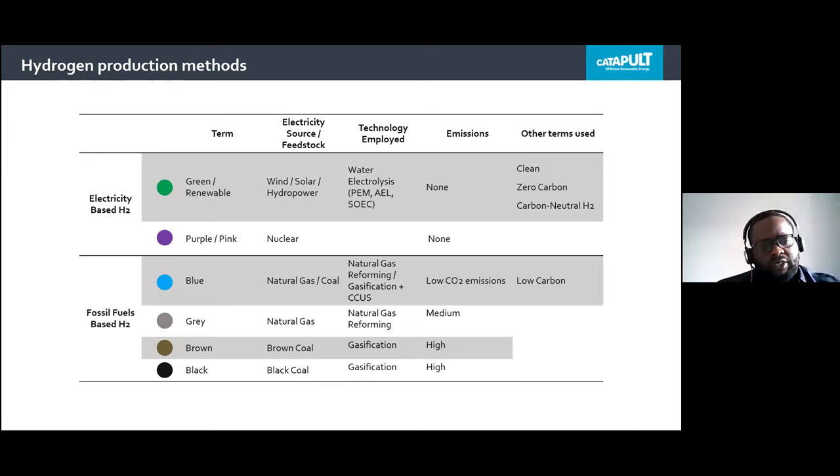This is just a table which summarizes the different terminologies for hydrogen based on the different sets of vectors. As we probably all know, green usually refers to hydrogen from renewable sources such as wind, solar, and hydropower, through electrolysis, through PEM or alkaline electrolyzers or other forms as well, and has hardly any emissions attached. There's also, in terms of electricity, some people say pink hydrogen, which comes from nuclear electrical sources. Other fossil-based ones are blue hydrogen, which has to do with natural gas reformation, and gray, brown, and black, which has to do with how natural gas, brown or black coal could be used through gasification to produce hydrogen as well.